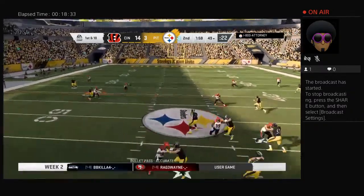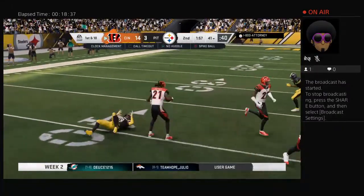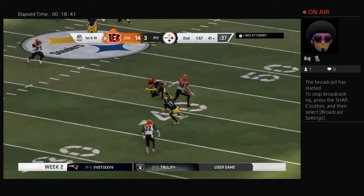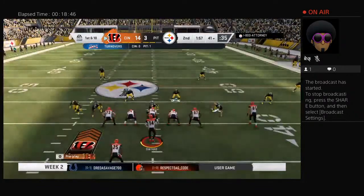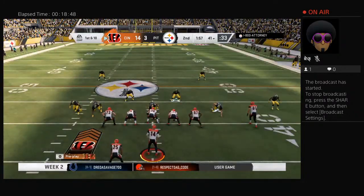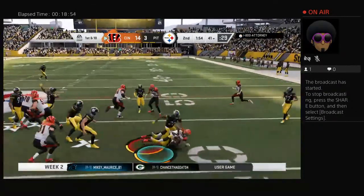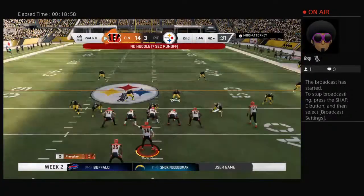On 1st and 10, Lawrence into double coverage, and it's intercepted. Picked off by the former first-rounder Trey Waynes. Johnson was the intended receiver. A very good starting field position for the Bengals here as they come up 1st and 10 at the 41-yard line. The drive starts with a handoff to Bernard. Gives him a couple on the carry there. 2nd and 8.